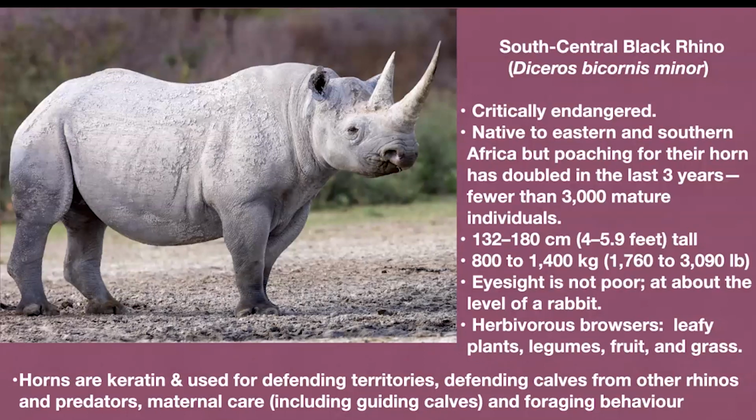So they're herbivorous, they're browsers, they eat lots of leafy plants, legumes, fruits, grasses, small bushes, and the horns are keratin and used for defending territories, their calves from other rhinos as well as predators. For maternal care, they use it to scoot their calves around, telling them where to go, and for foraging, so ripping up things to eat.